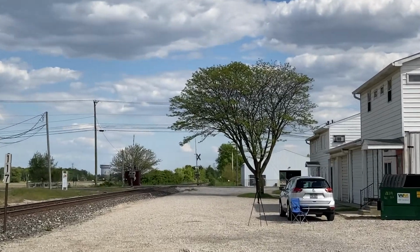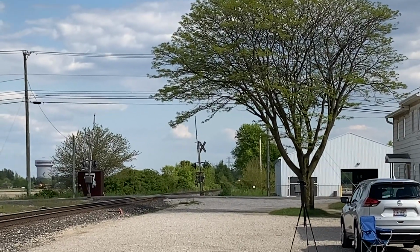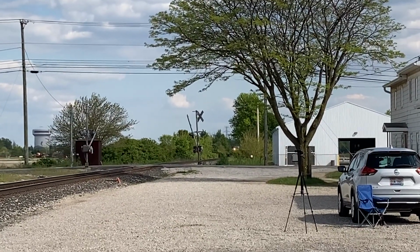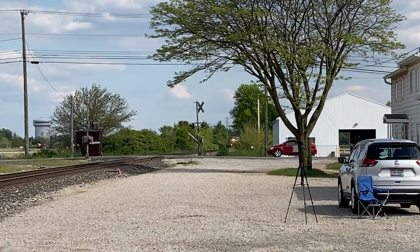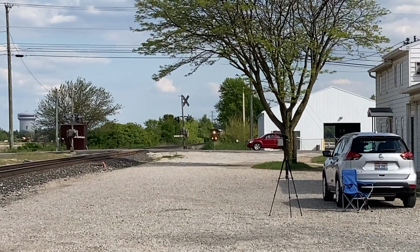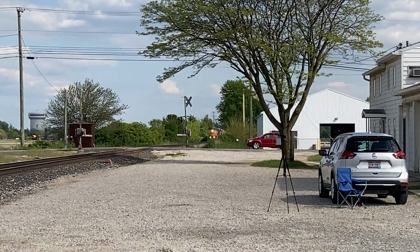Yep, you just saw it right there for yourself. A CSX C40-9W was leading Q311 on this day. CSX has recently reactivated a small handful of their Dash 8s as well as Dash 9s, which included the number 9047. But despite the triumphant return to service, these old soldiers still have a limited amount of time left in service, which includes these Dash 9s and their Dash 8 cousins.